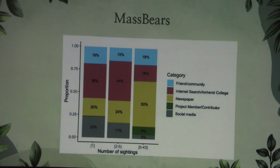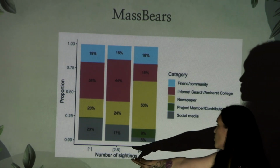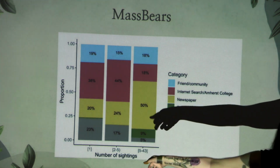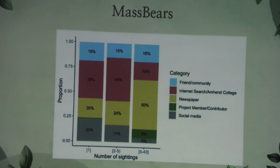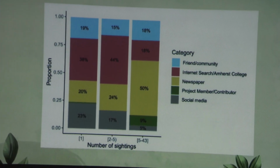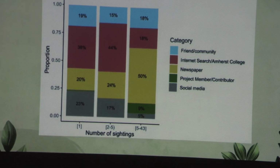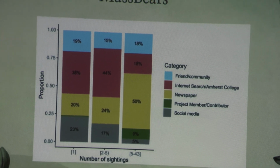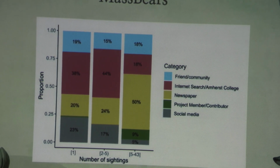Again, you don't need to pay attention to quite this level of detail. I'll point out the piece that you need to know. This is just the number of sightings reported by folks, and this shows the proportion. We're interested in the one to the far right, which is the people who are continuing to give us more sightings, creating more data. And you'll notice there's this giant area. Those were people that heard about us through the newspaper. So we were most successful in spreading the word by getting news coverage. So thank you all for getting us in the news for this talk. We really appreciate that, because that likely helped get more people aware of our project, and hopefully we'll have more folks talking to us about bears.